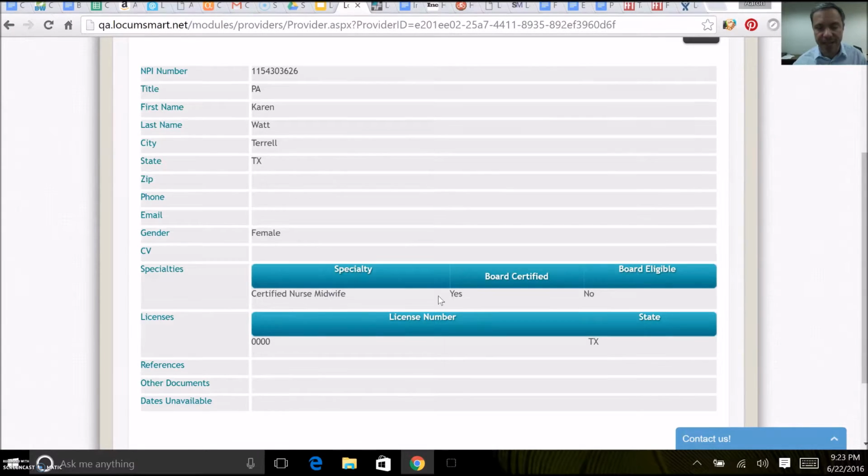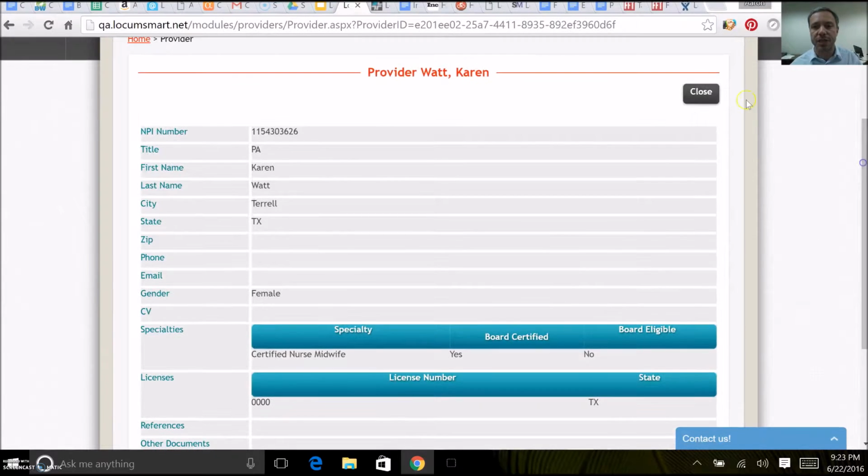Again, we're dealing with test data here, so take everything here with a grain of salt. Typically, there's going to be a link right here for the CV, which would allow you to download and view the CV if you wish to do so, or any other information, including references or anything else that they may have input about the provider.